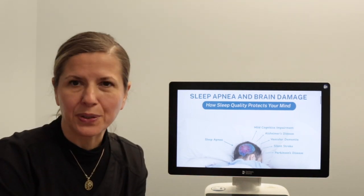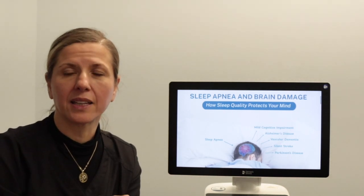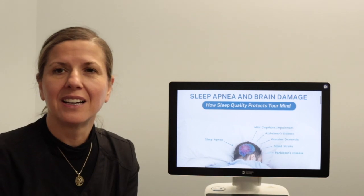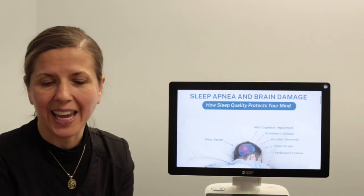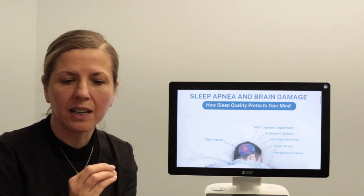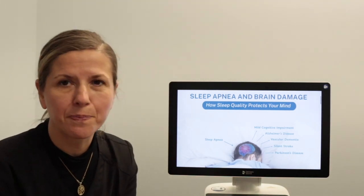During a sleep apnea episode, oxygen deprivation in the brain causes hypoxemia. And then when your brain wakes you up so you can take a breath, you have reoxygenation in your body. This cycle actually causes oxidative stress and inflammation, which causes damage to the neurons, particularly in certain areas of the brain that are very sensitive to oxygen deprivation. The areas are called the hippocampus and prefrontal cortex.